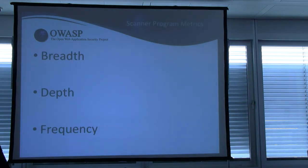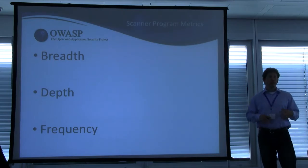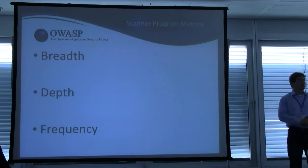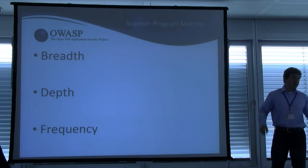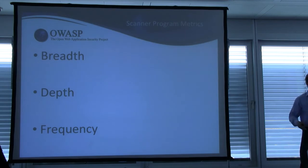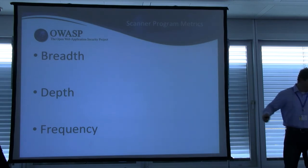And so the three things. You optimize or shift these around for different organizations, but the three big things that we look at when we talk to organizations about their scanning programs: looking at what's the breadth of their scanning. Do you have a good portfolio of applications in your organization? Do you know what your attack surface is? Because then you can identify, of the applications that we have under scanning and testing, what percentage of that attack surface are we actually covering?